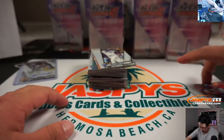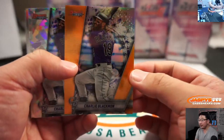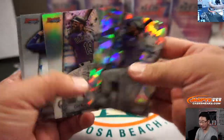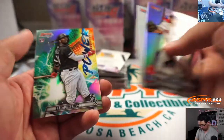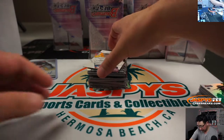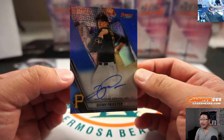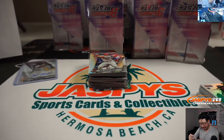Mike Trout, Chris Sale, and Charlie Blackmon to 25 for the Rockies. There he is again, Charlie Blackmon's right there. Kevin Biggio, Eloy Jimenez. What is this called? Power Producer. That's pretty cool. And another Pirate for Sean, it's Quinn Priester, that's to 150. Nice, sort of a modern art geometric design on the background.